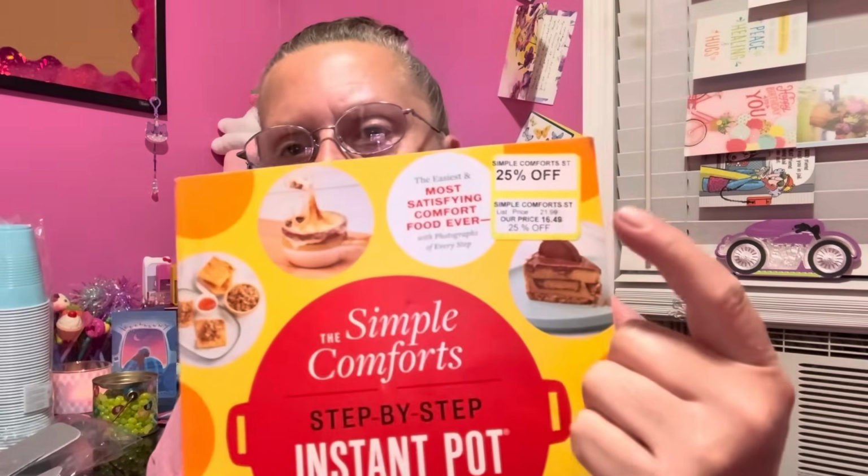$21.99, and then it was marked down to $16.49, and it says Simple Comforts. I don't know. Is this from Bed Bath & Beyond, I'm wondering? Don't hold me to that because I don't know for sure. It's printed in the United States of America. This is the tag that I'm looking at.